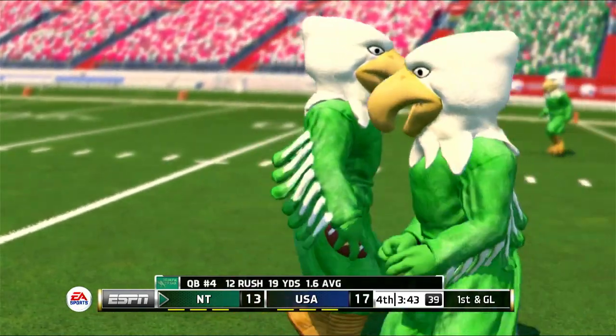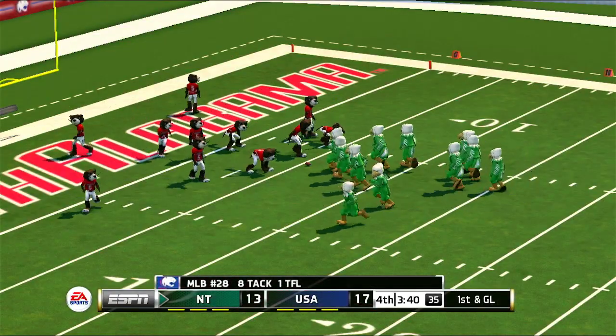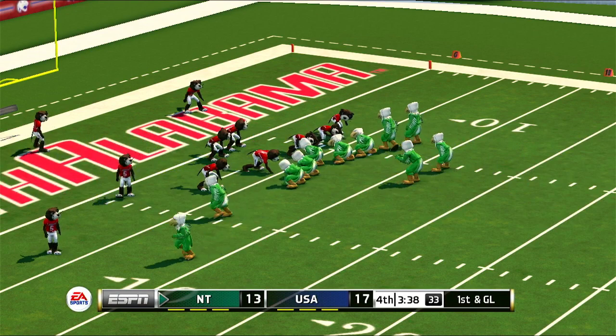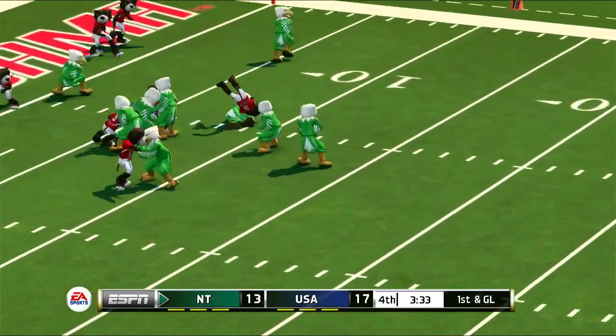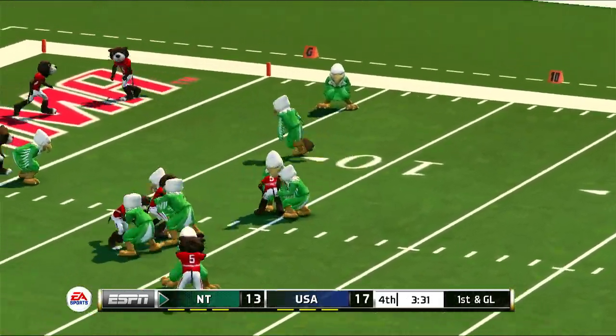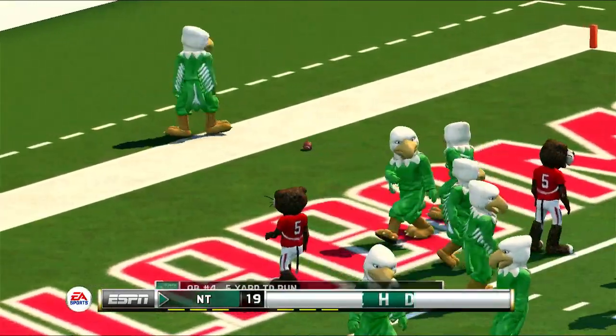This is a risky way to live, but I'll tell you what, somehow, some way, this offense continues to deliver. And this is the 10th play of the drive. Now he tries to buy some time. He's in. Touchdown. And they take the lead.